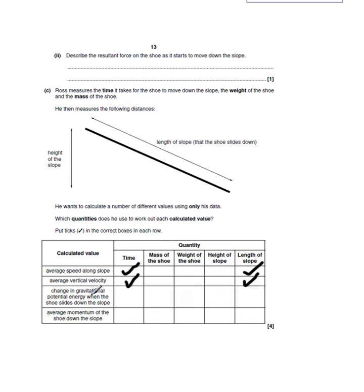So changing gravitational potential energy when the shoe slides down the slope. When we're talking about changing gravitational potential energy, we're talking about the weight of the shoe times the height of the slope. And I will also give you a mark if you have done the weight of the shoe and the mass of the shoe, because we're going to assume that the weight and the mass don't change. The mass of something is always constant, and its weight changes depending on what sort of gravitational field it's in. In this case, we're always in the Earth's gravitational field, so the weight of the shoe is going to be the same as the mass.